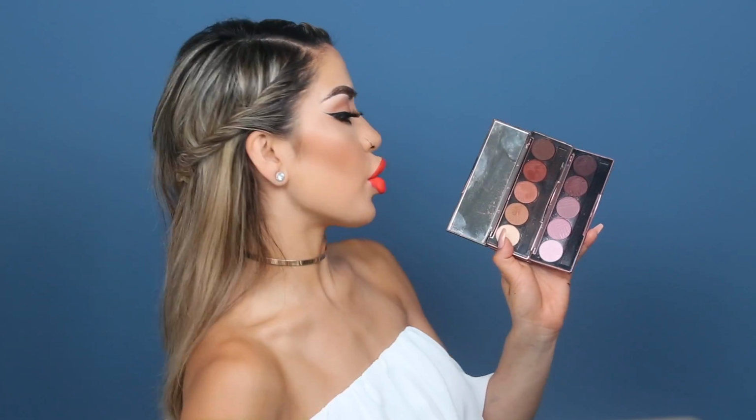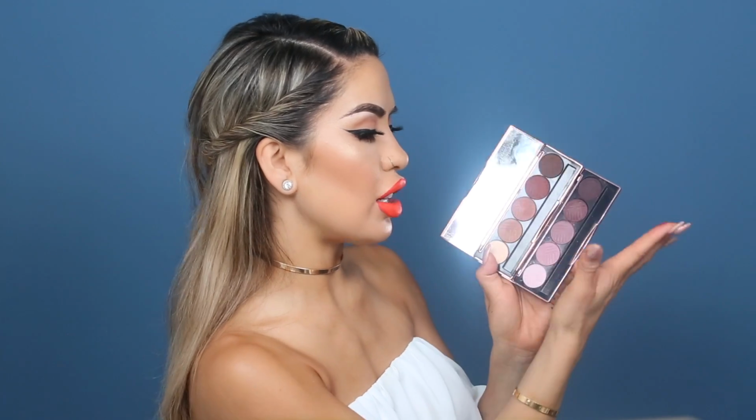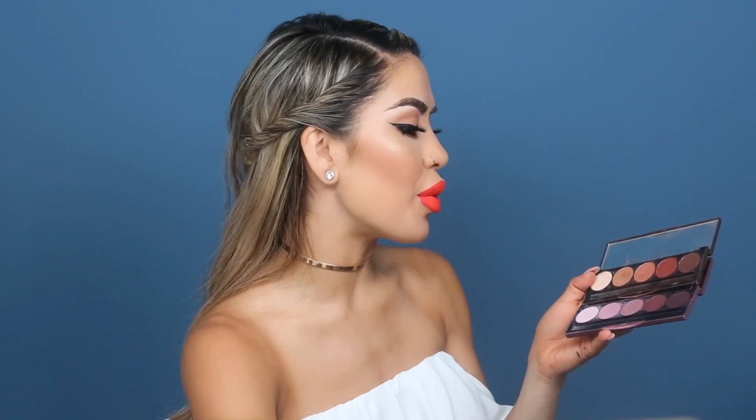And I could definitely achieve that with these colors. I'm going to turn real quickly and show you guys just a couple of swatches so you can see truly how pigmented these shadows are. This is just a very light swatch on my finger, and they are honestly so beautiful. So if you guys are looking for some new palettes or that go-to palette and you want to try something different, I would highly recommend these palettes.